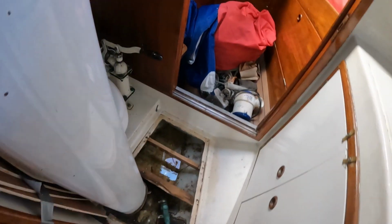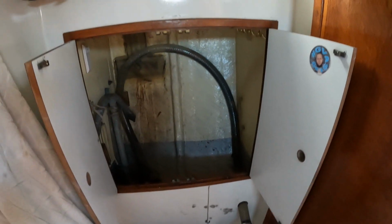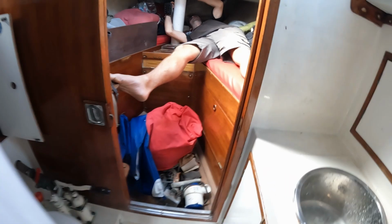Gina's just cleaned out the back of this cupboard behind the toilet because it smells like wee. So we put some incense in there. Hopefully it won't smell like wee anymore. Basically just tidying everything away so we can put all of the provisions and water that we need for the Atlantic in, because there's hardly any room.